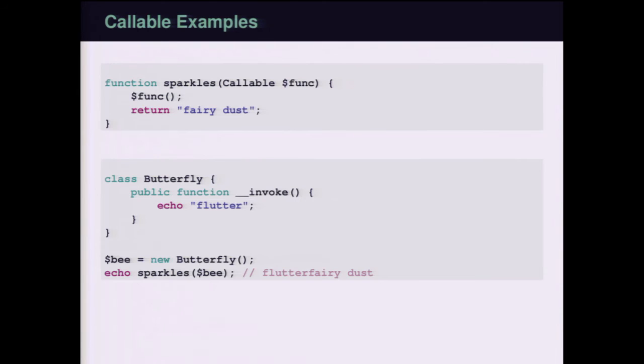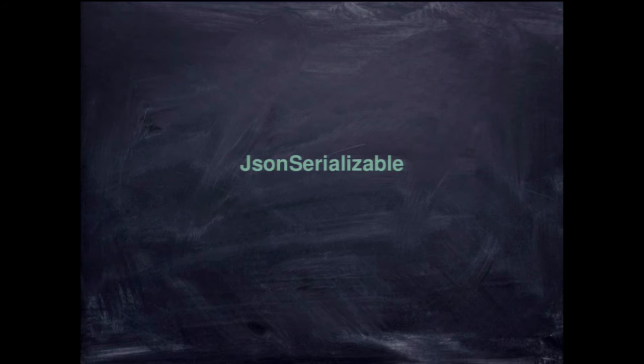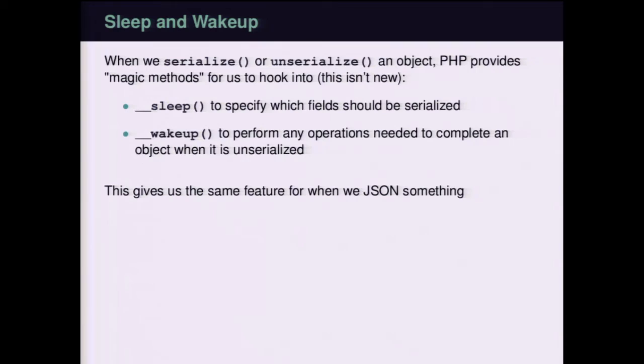Okay, this is the most hard going of everything. After this, it gets way more fun. JSON serializable. This is fun. So we have a new interface. In PHP 5.4, it's JsonSerializable. Let me give you the backstory first. We have magic methods __sleep and __wakeup, which get called automatically when we serialize objects. No one seems to serialize objects anymore. It's terribly out of fashion. Everyone JSONs them. I will use JSON as a verb. If I wish, it's my talk.